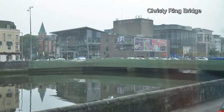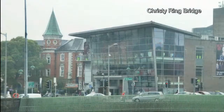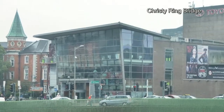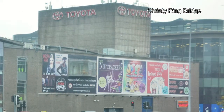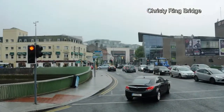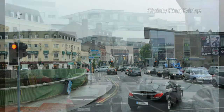This bridge was named after Christy Ring, who was probably the greatest hurler Ireland has ever seen. He played at a high level until the age of 47. After retiring, he became a coach, but died at a relatively young age in 1979.